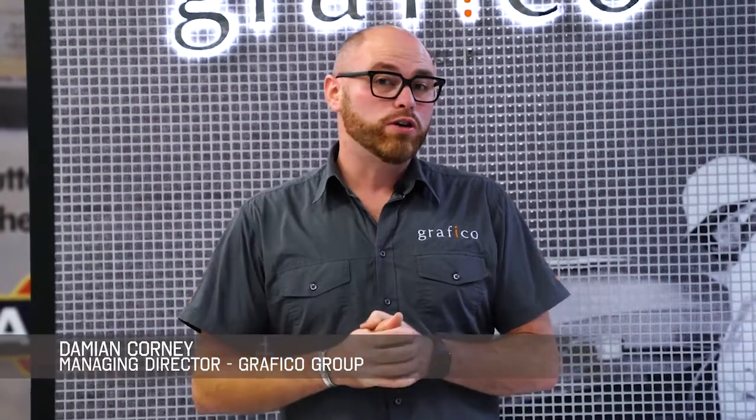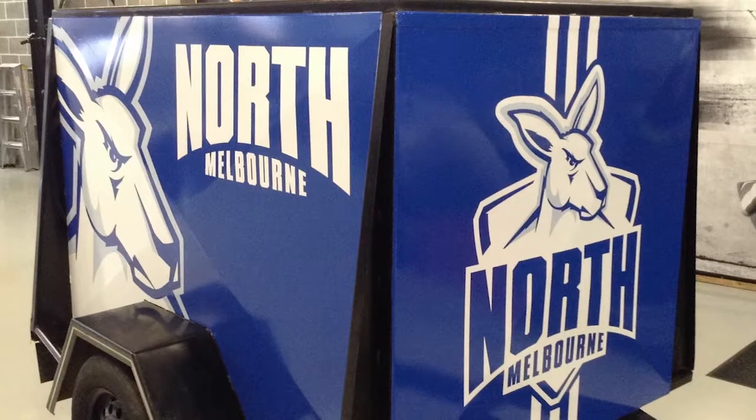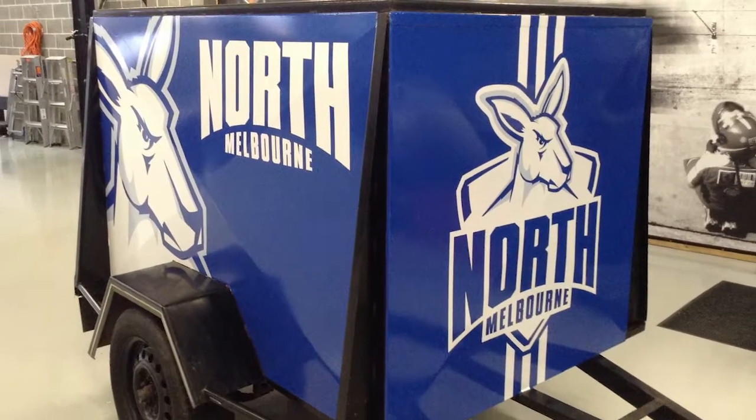Well, this week we're going to talk a little bit about the commercial side of vehicle wrapping. We all love a supercar here at Graphico, and there's nothing more that we love than working on Huracans and Ferraris and other exotics. But a big part of what we still do is the commercial vehicle graphics, the fleet graphics, the vans and utes and trailers and all sorts of other things and trucks that we do day in, day out.